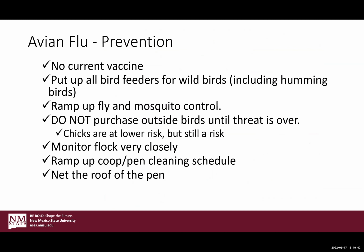So there's no vaccine for this disease. That's why it's become such a challenge. So they are recommending that you try and keep wild birds away by not drawing them in with feeders, including hummingbird feeders. So take down all your bird feeders. That will hopefully keep the wild bird population a little bit at bay. Ramp up your fly and mosquito control, because again, this is another vector that could transmit the disease.